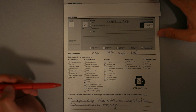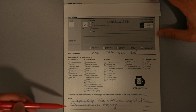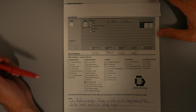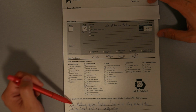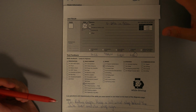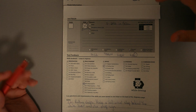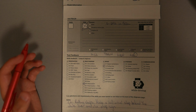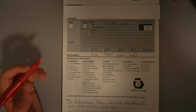But this wasn't really the thing that the examiner focused on. It was the speeding aspect of this test. If they weren't speeding, they could have still got them on the rolling stop. So just be mindful. There's no rush to try to quickly get going again. Make that full stop. Make sure your car has lost all its momentum, all of its speed before you proceed again.